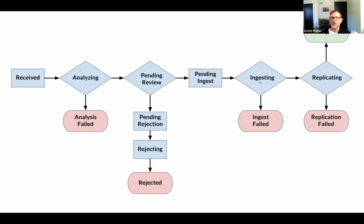The objects enter an ingesting state where they're being copied to our local storage, which is university bucket storage. If the copy to the bucket storage works, okay, then it passes. If it did not, it enters an ingest failed state. And again, there's a record of that, so we can go back and see what failed.